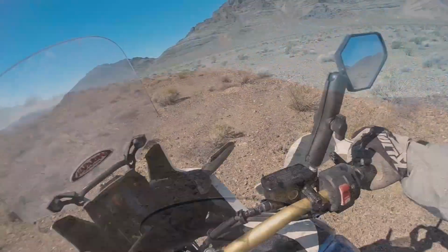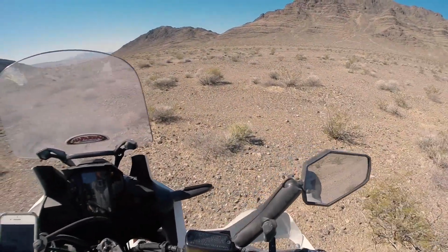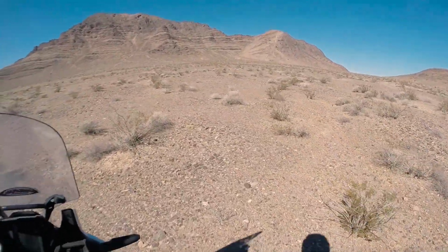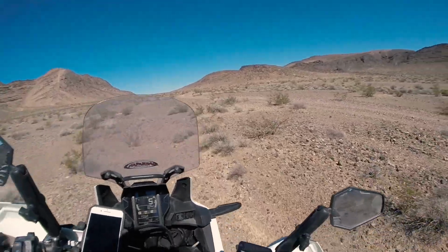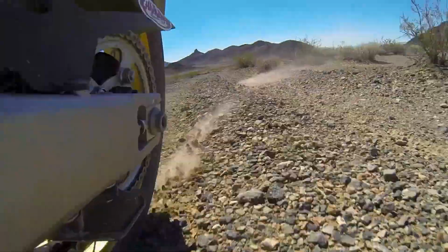This section of road right here is super cool, so I'm going to take you up it real fast. This just shows a lot of the articulation of the front end and rear end, kind of how it goes in and out of holes.